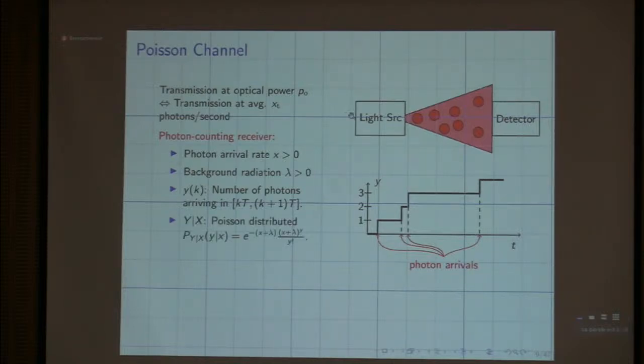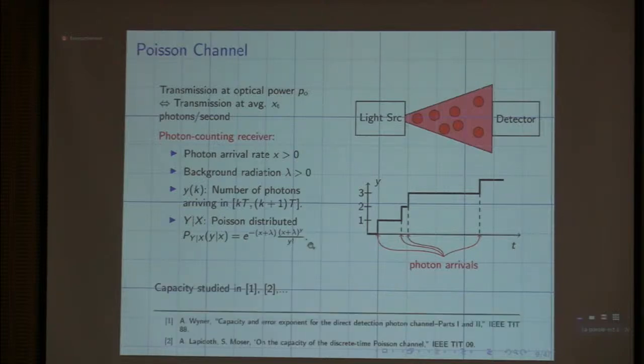So with this being said, for a given x, for a given input intensity of light, y given x is Poisson distributed, which we can characterize as follows: p of y given x is exponential of minus (x plus lambda), times (x plus lambda) to the power of y, divided by y factorial. Okay, and this is basically why I said at the beginning that this photon counting has a Poisson nature. The capacity of the Poisson channel, although not fully understood, has been studied in references 1 and 2.